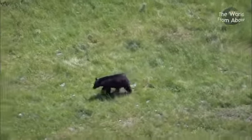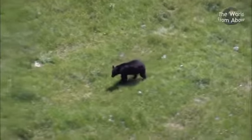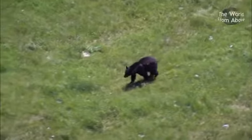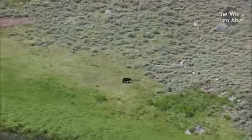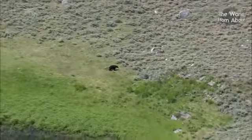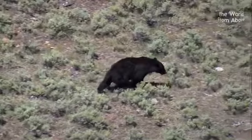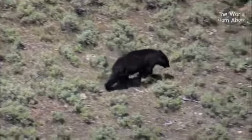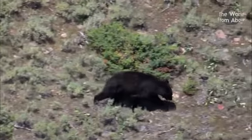We are fortunate to capture a rarely seen resident of Yellowstone, the black bear. The park actually has a sizable population, as opposed to the estimated mere 300 grizzlies that take residence in the park. Although this bear is seen in the open meadow, black bears are usually found in timber areas.